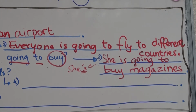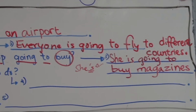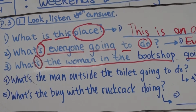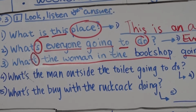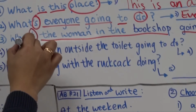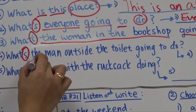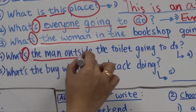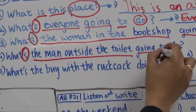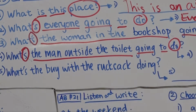Okay, question number 4. What's the man outside the toilet going to do? Again, let's read the question carefully. So we have what is. We have one person, the man outside the toilet, right? And the question is, what is he going to do? All right, so let's look at the picture. The man outside the toilet, what's he doing? Right, he's going inside the toilet.